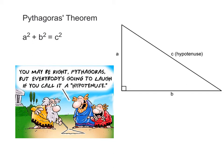Pythagoras' theorem, a squared plus b squared equals c squared, is a rule that applies to any right-angled triangle. Pythagoras was an ancient Greek guy who loved maths and loved looking at patterns, and he discovered this rule. So that's why it's called Pythagoras. It's named after him.